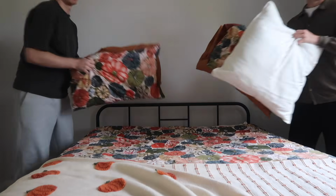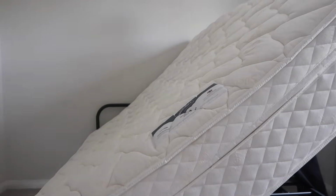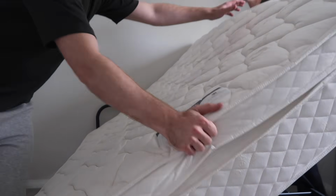This is a little hint. Ooh, what am I wearing? What colours? What's the bed gonna be? Let's get the pillows off. Blankets. Goodbye pumpkin bedding. Let's get our mattress off. I thought I could do it on my own, but I can't.